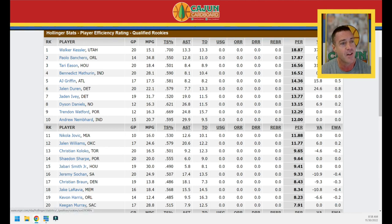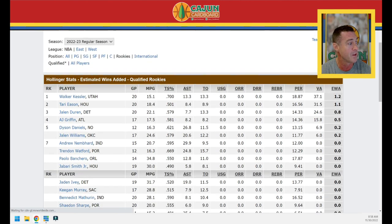Some of these analytics, value added, what is this? Estimated wins added. If we calculate based on estimated wins added, Tari Eason's number 2. Walker Kessler's number 1. Jalen Duren's number 3. Lunch pail dudes, right? Lunch pail guys that are slapping the floor and busting their ass and contributing to the team in ways other than scoring. And then the same can be said for AJ Griffin right behind him. So anyway, just something I wanted to share with you guys. Let me know what you think.